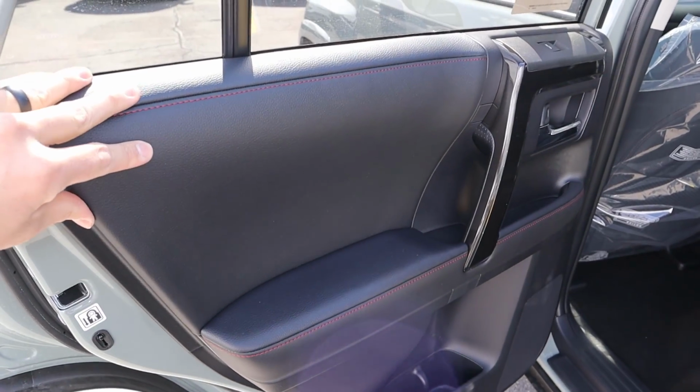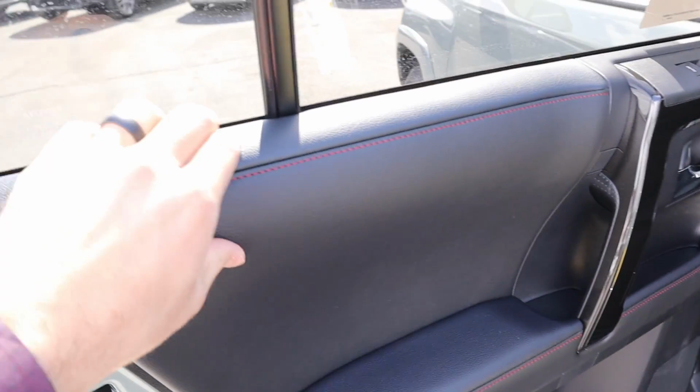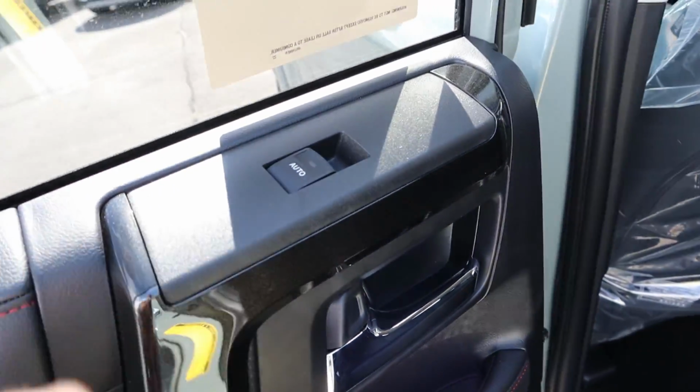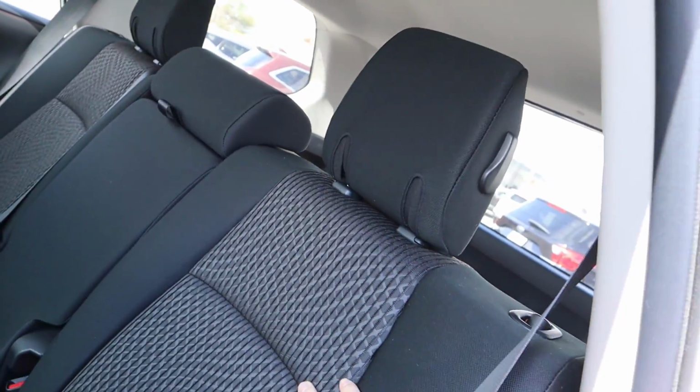Now here is the door panel in the rear. You've got the stitching that goes across and padding all over, and then down below with more of that red stitching. Got the metallic trim right here. Window is automatic. And then we've got the cloth seats here, so you guys can see with the center portion, and popping in, it's pretty spacious back here.